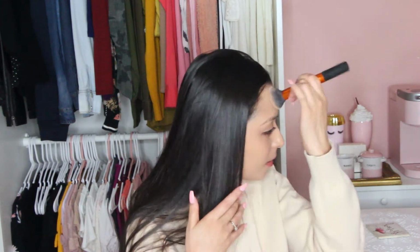Clean my ears, so whenever I remove my makeup, make sure you clean your ears. And if you use like a Q-tip, you're gonna be like, oh my goodness, my ears are so dirty, but it's the makeup. And I am just patting it and buffing it out.